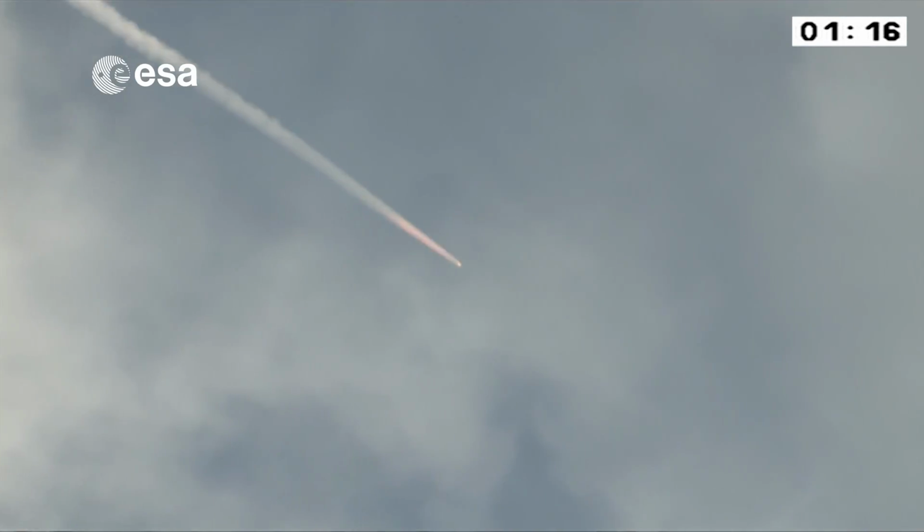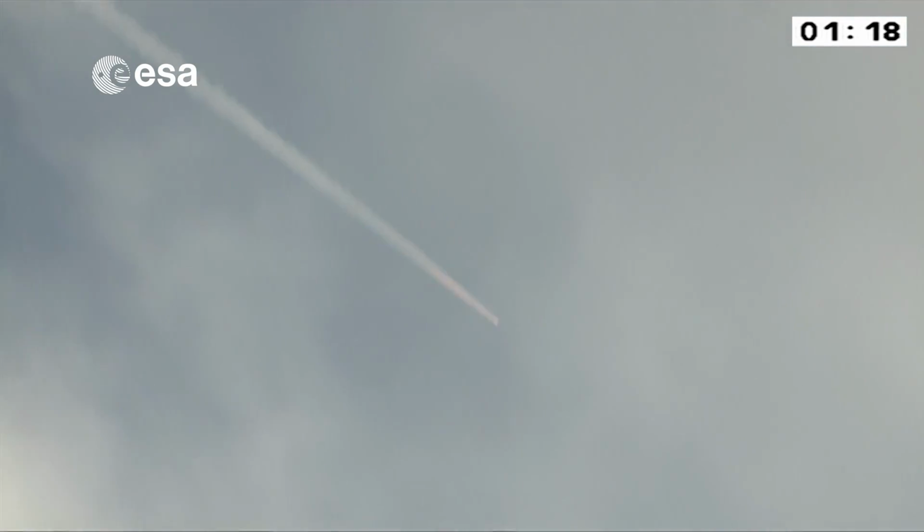Everything is okay on board. Salvatore, I imagine, is snapping pictures. As soon as he comes in, we'll get his reaction. The first stage is burning now.